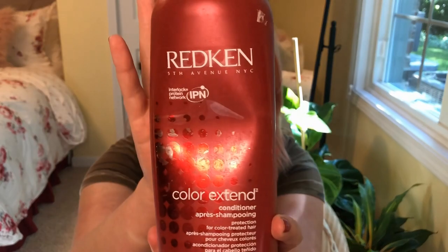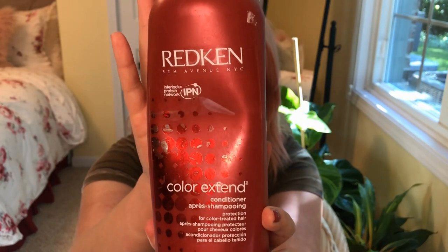Now I have this, and I bought this back in November, so I feel like it's lasted me quite a long time, since I don't use that clarifying shampoo every single time I shower, because it gets your hair really squeaky clean, so I don't need it every time, usually only with buildup. So every other time for shampoo, I was using this Redken Color Extend. Oh, this is the conditioner, but I was also using the shampoo. I'm throwing them both away because they're empty.